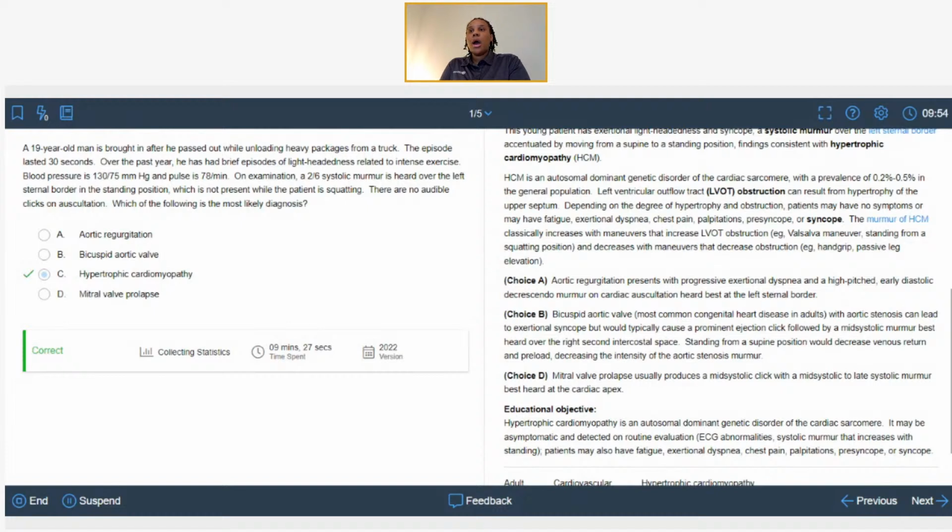Choice B, bicuspid aortic valve, which is a very common congenital heart disease in adults with aortic stenosis that can lead to exertional syncope, but will typically cause a prominent ejection click followed by a mid-systolic murmur that's best heard over the right second intercostal space. Standing from a supine position would actually decrease the venous return and preload, decreasing the intensity of that murmur.